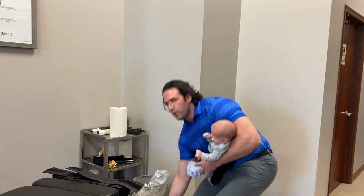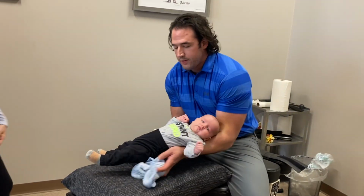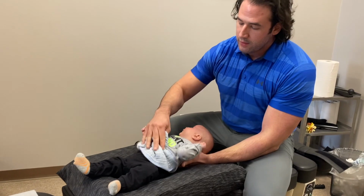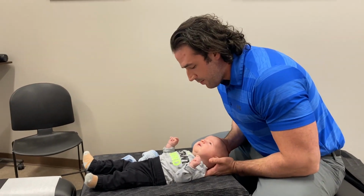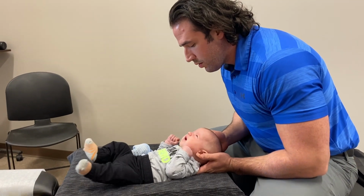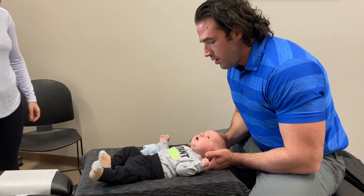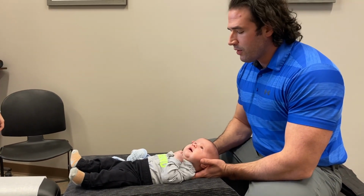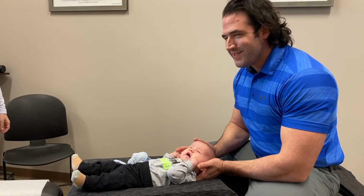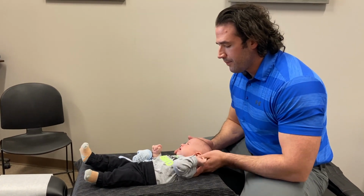And the last thing we're going to do, we are going to check his neck. Back in this position here. All right. So here we're just palpating. It's all right, buddy. All right, so right now I'm just palpating here. Gentle massage, no big thrust. Contacting with the tip of my finger. There we go, buddy.